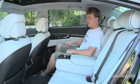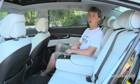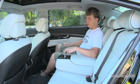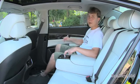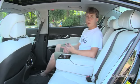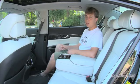So like I briefly touched on a second ago, this VIP package has heated and cooled rear seats, you have 4-way power lumbar for both sides, and you can move this seat forward by simultaneously pressing these two buttons to slide it and tilt it, giving the person sitting on this side a little bit more interior space. Now, along with the Hyundai Equus, options have been simplified a little bit, and that carries on over to the K900 as well.